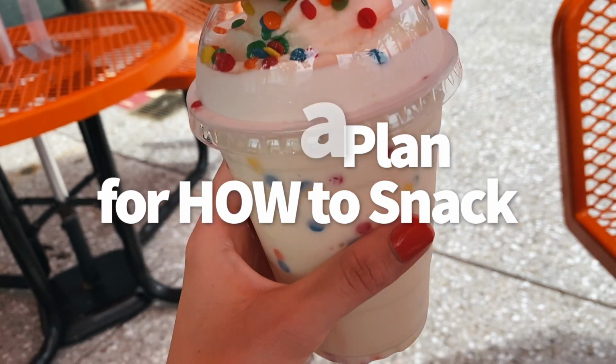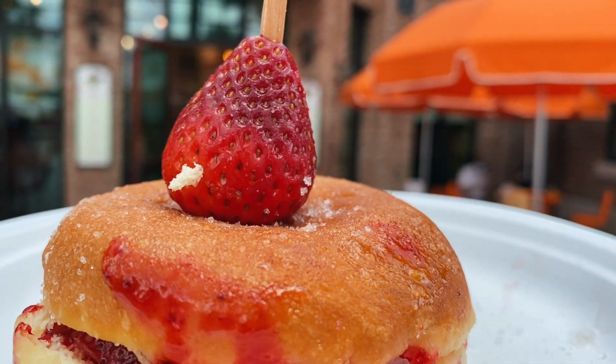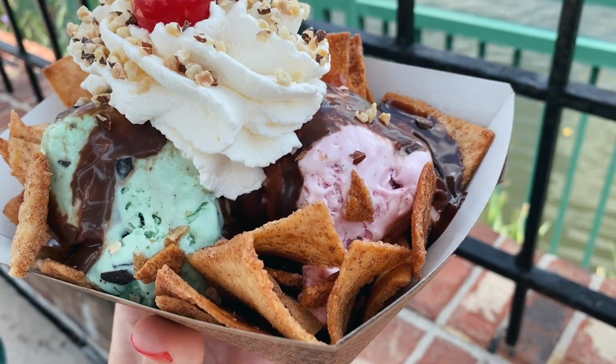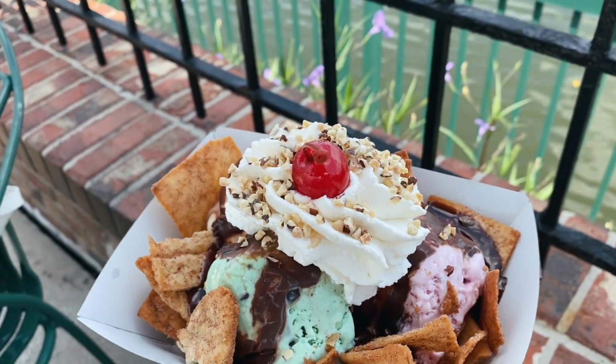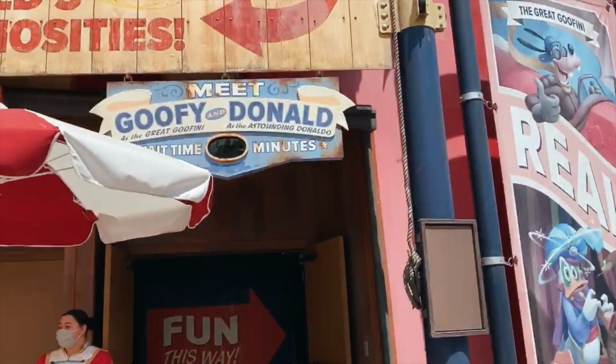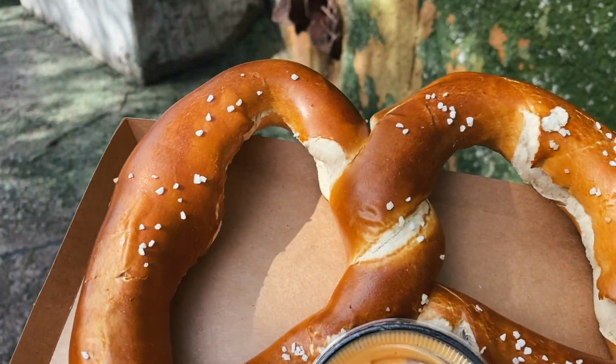And with that in mind, be sure to make a plan for how to snack. This is the next thing I've changed my mind about in Disney World. Since you can't walk and eat right now, you're going to need to put a little bit of thought into adding snacking into your schedule. So no more giving the kiddos a quick snack while you're waiting in line. Be sure to check a map to see where to find the relaxation stations in each park as well, because this is where you can sit down, take off your mask, and that's a good spot to stop for a snack.